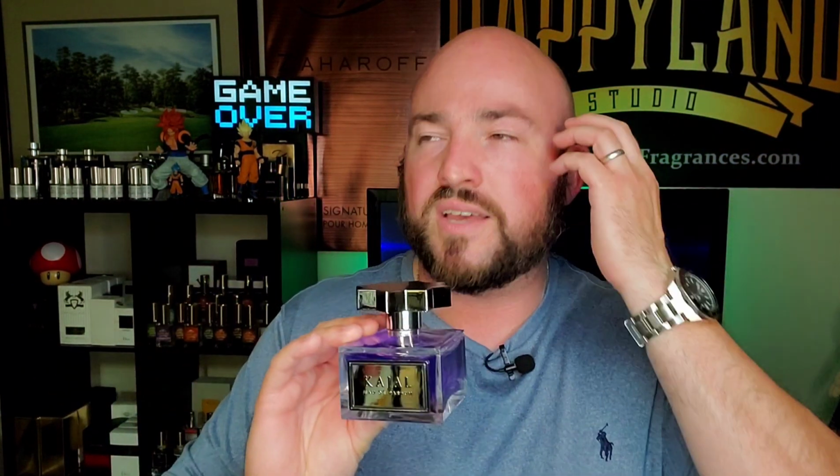It's an elegant fragrance, but it's not one that's too formal. It leans to dress up a little bit, for sure. I definitely made sure to wear a nice Oxford the day when I wore this. When you smell this one, you're gonna think class and elegance. I wouldn't necessarily go with a t-shirt, but I wouldn't say you can't wear a t-shirt with it.